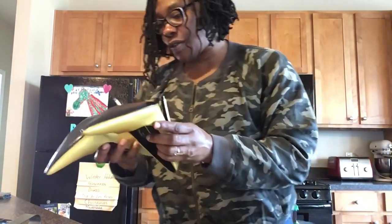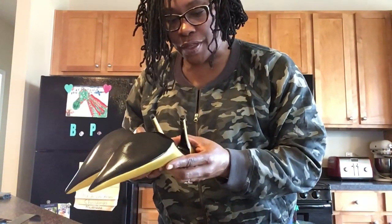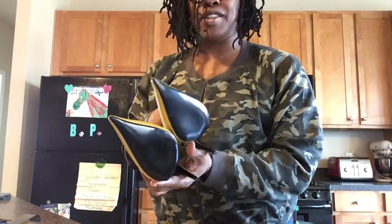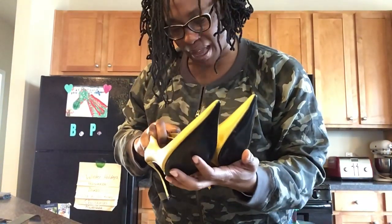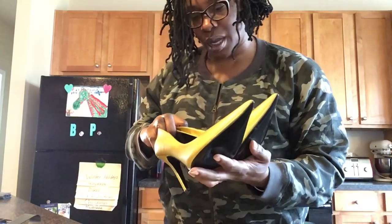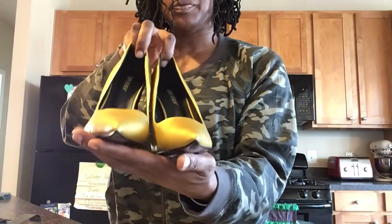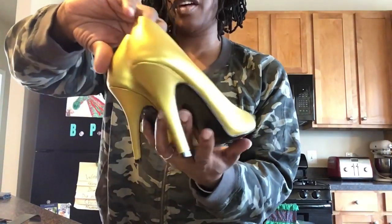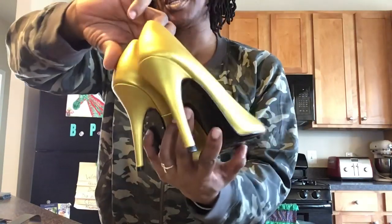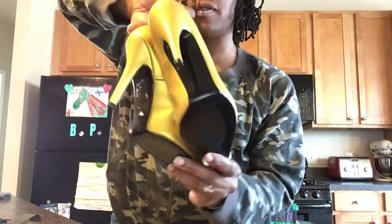Now these here, the sticker was taken off, but they were never worn. These are in an 8.5. This color, you all. This is by, it says Cape Ribbon. I have never heard of this brand of shoe, but it's a beautiful gold color. Look at that heel. That heel is probably about a 3-inch heel. But as I said before, never worn. Even though that sticker was taken off, they were never worn.